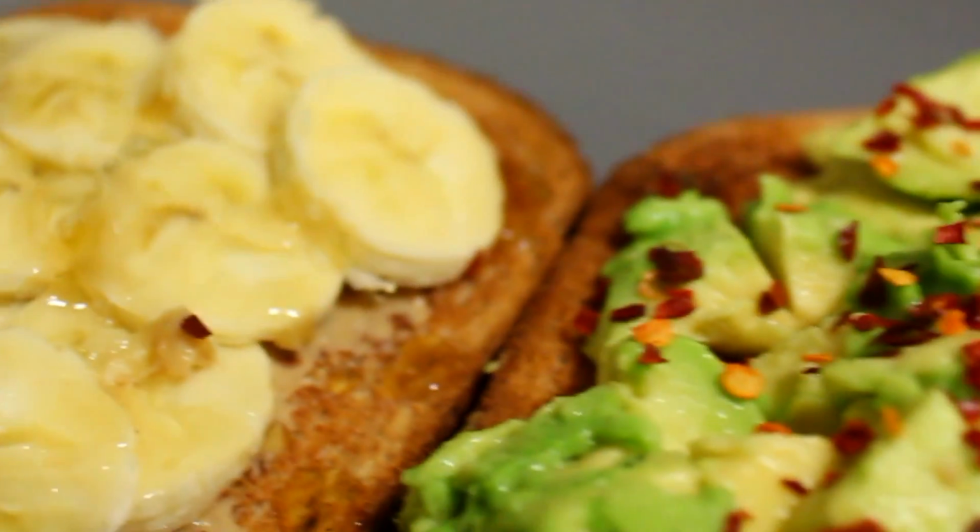So, Freshers Week is over, you've spent way too much money on hungover Dominoes, and now you're looking for quick and easy meals that are affordable as a student but also taste really good. Well, you've come to the right place.